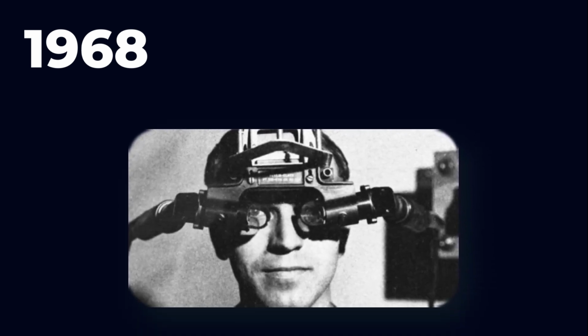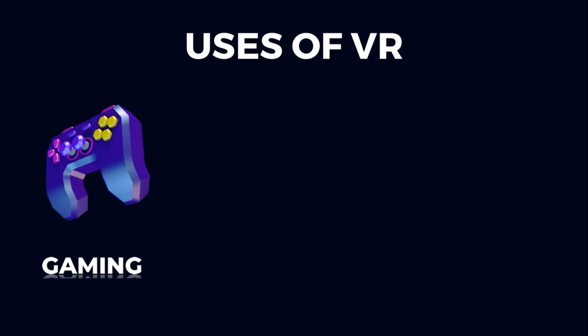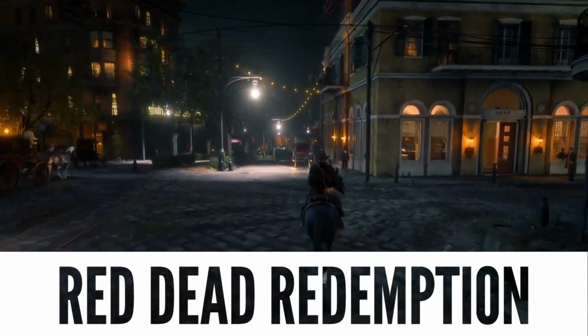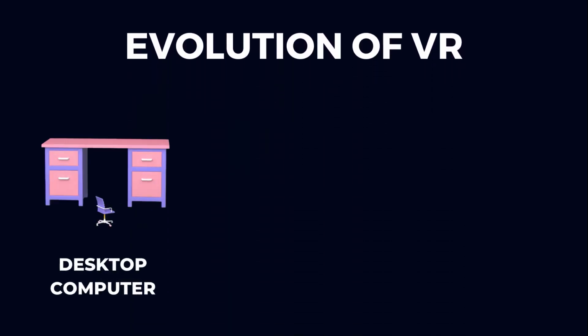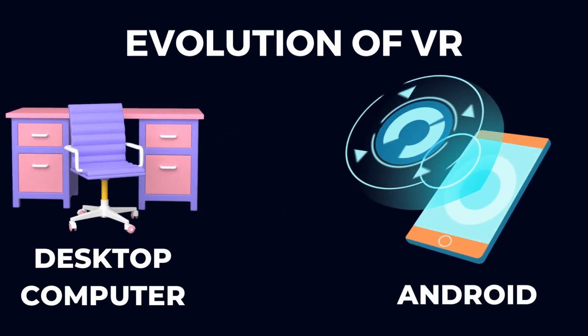Since its inception in the 1960s, virtual reality devices have always been used for gaming, computer vision, or sometimes healthcare. This went on for years, with constant improvements in the field of computer graphics, which made games and virtual objects look more like real life than what was previously possible. The devices evolved from needing to tether to a desktop computer to running its operating system using Android.